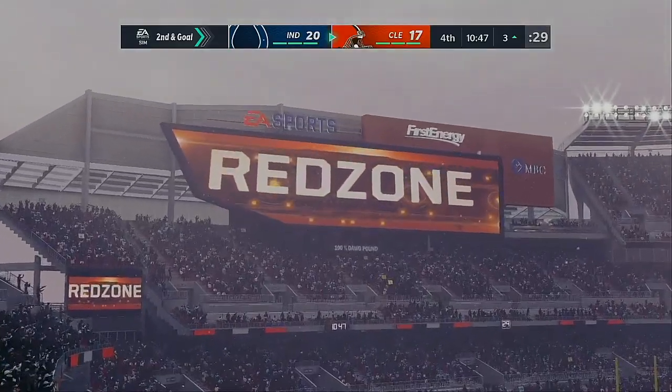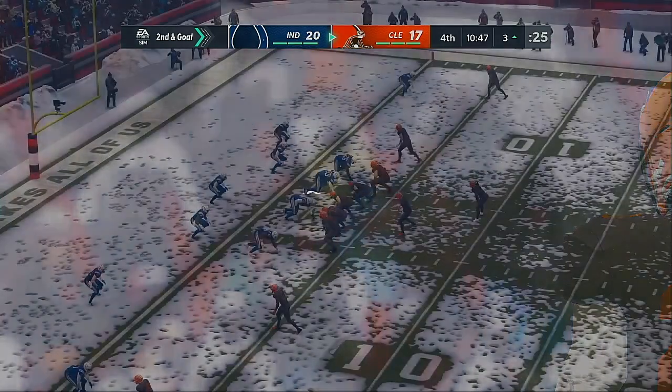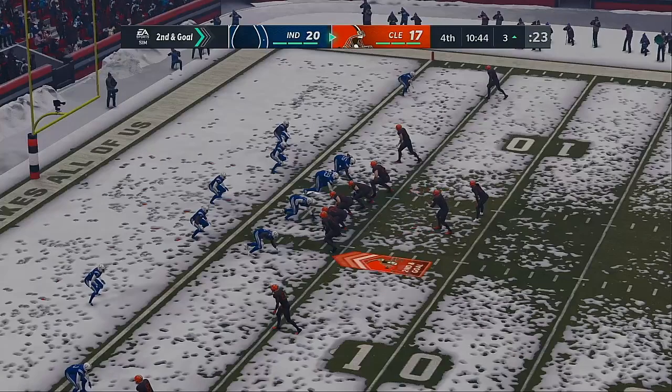Go in, rally the team. Okay, we lost points there. Let's get it back and go out and score again. Can he get it done? So the ball position now at the 3. Here's 2nd and goal.